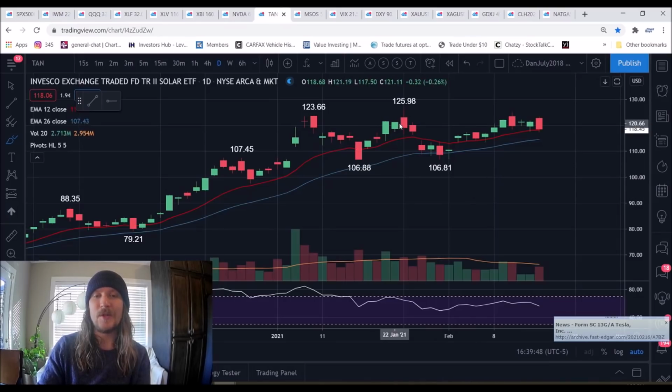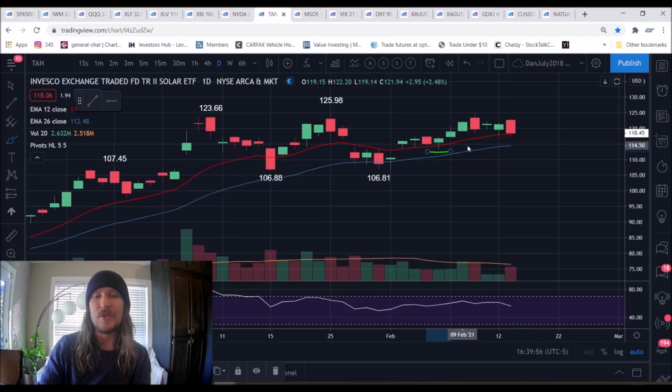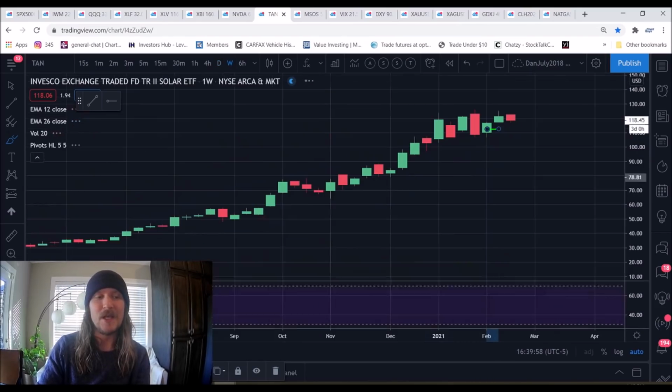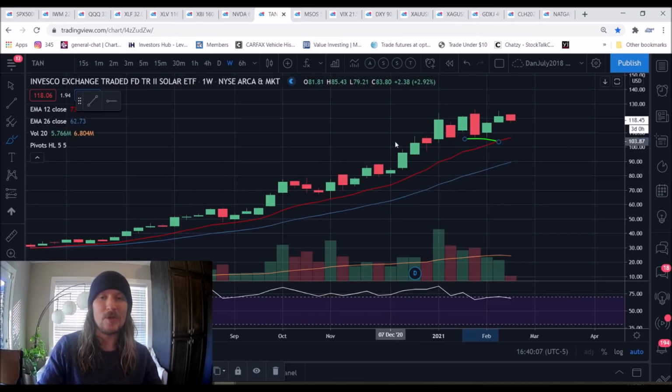TAN, so the solar sector, 126, most important resistance in the short term. We topped out at 125. Anything above 113.40 is a daily higher low. So the bulls are looking to maintain the daily uptrend. We would have to fail 126 and drop down and break 106.81 if we were going to see red flags on the longer term time frame.